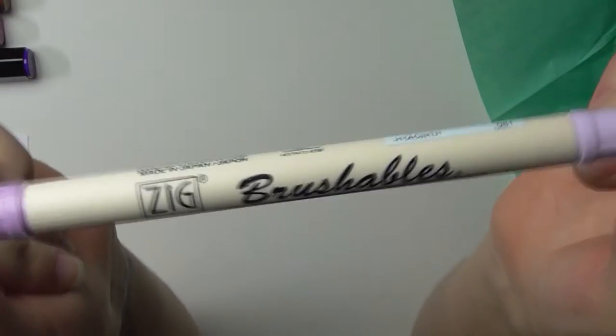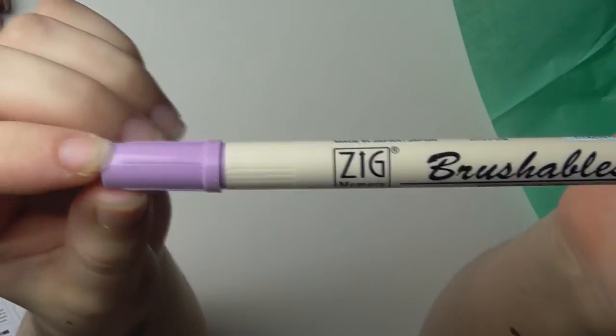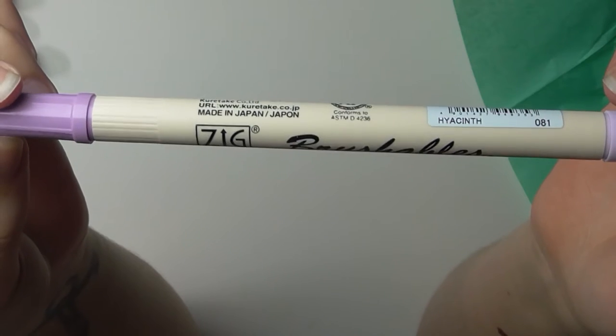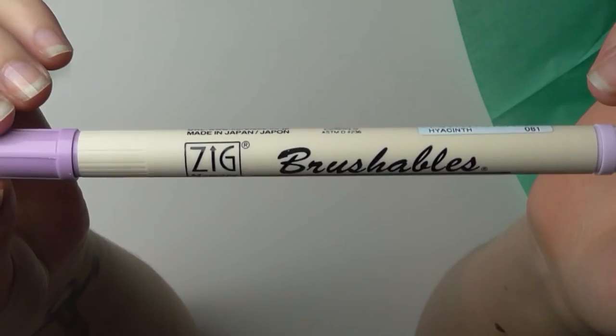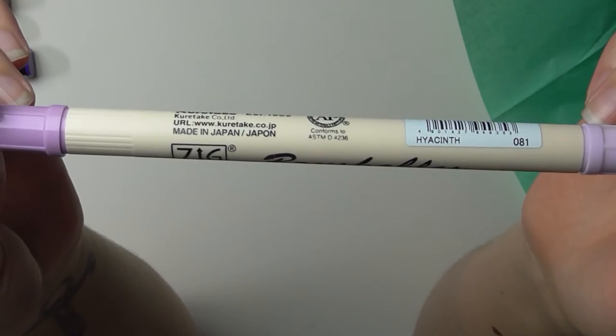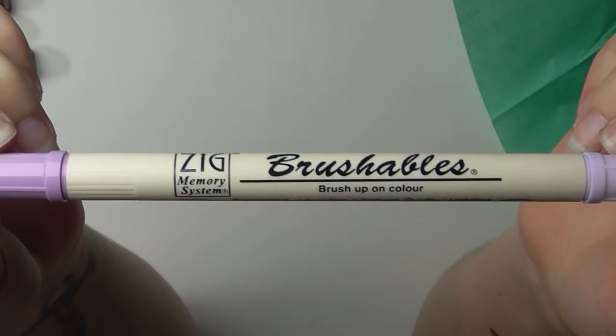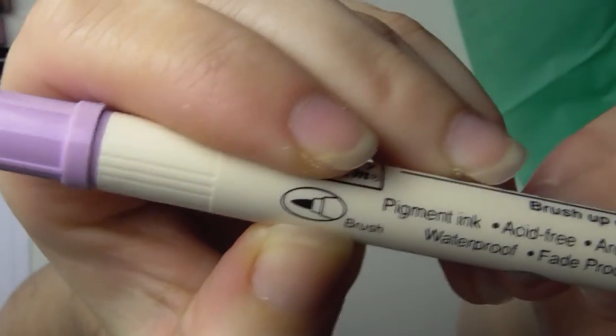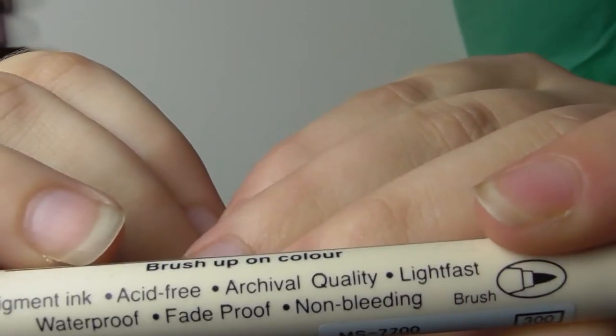So, on to the art supplies. We also got a Zig brushable two-tone brush pen, which is this one, in a very light lilac tone. Very, very nice lilac tone. Brush up on color, memory system, brushables, pigment ink. And you also got two brushes, so you have this tip, the brush tip, and you have another brush tip.